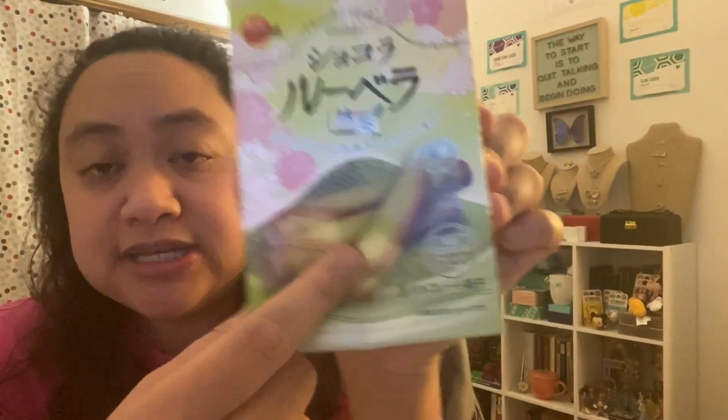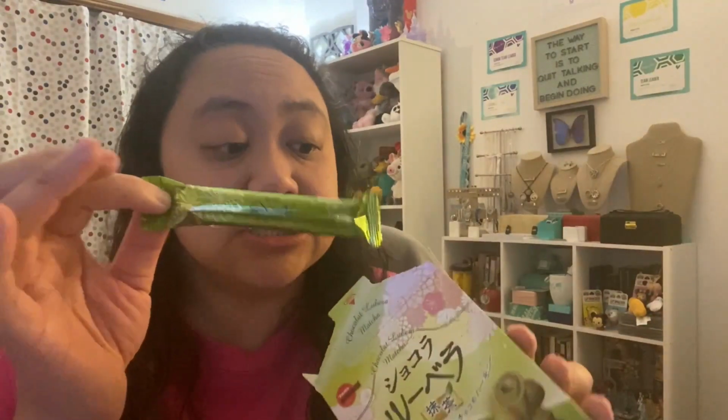So these are matcha chocolate filling, a rolled cookie with matcha chocolate filling. So it looks just like this. When you open the box, they're actually individualized. It's a lot sweeter than I anticipated because matcha is not something that I'm used to being really sweet. So that was not expected.